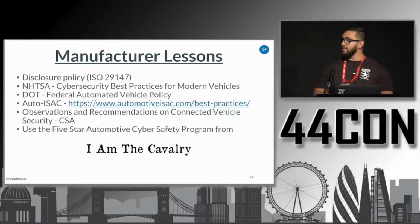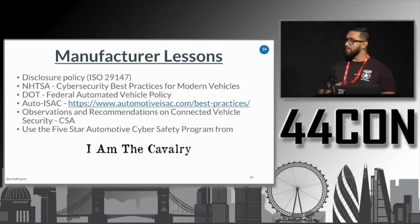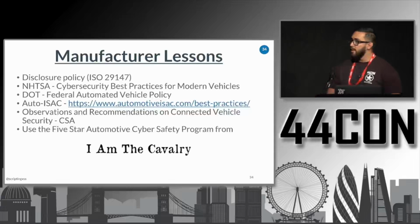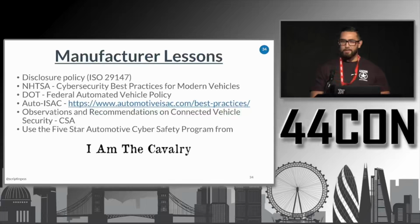There's also some guidance documents, observations, and recommendations on connected vehicle security from Cloud Security Alliance. And there's a 5-star automotive safety program from I Am the Cavalry, which has some things like the disclosure policy as one of the steps, and incident response plans, things like that. Anybody heard of I Am the Cavalry? You guys? Okay, cool.